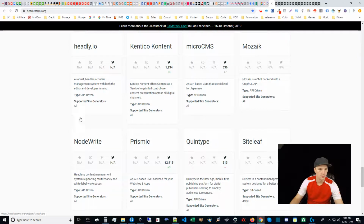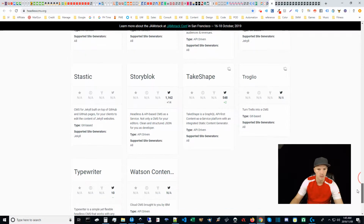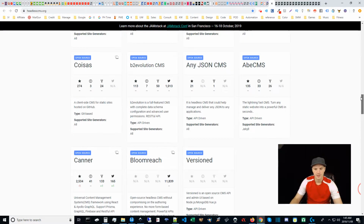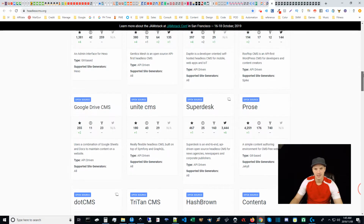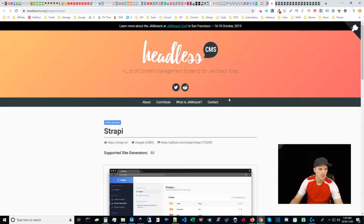Kentico Kontent. It's a terrible name, but oh well. Prismic. Siteleaf. We just looked at that earlier. Looked nice, just overpriced. Way overpriced. TakeShape. Oh, these are API driven. Storyblok. All right. Thank you, Netlify, for providing us with a convenient list. All right. So let's look at all these.